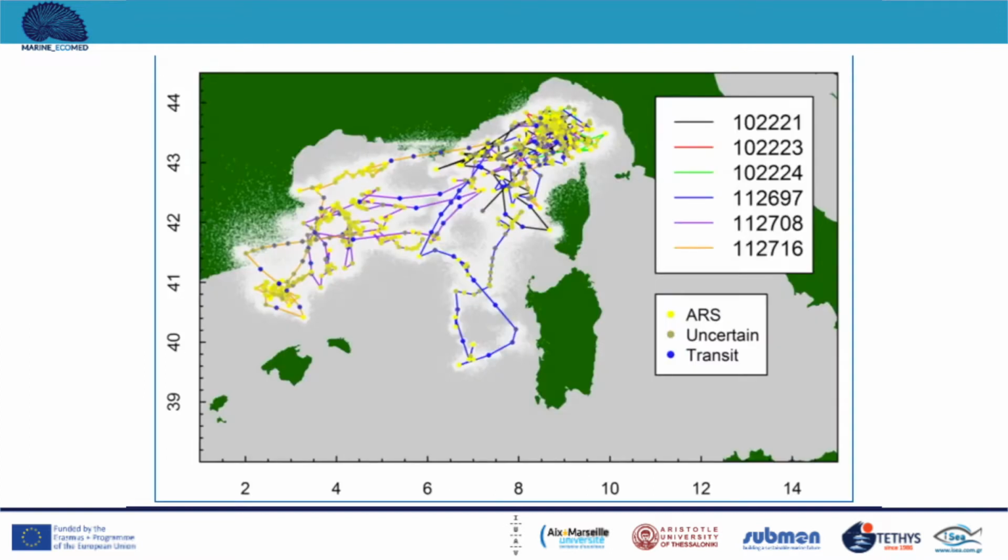This is the result of the Bayesian models. As you can see, these are the whales tagged in the northern Mediterranean around the Pelagos Sanctuary and the Gulf of Lion in September 2012. In yellow, you see animals engaged in feeding. This is area restricted search, and it's a behavior associated to feeding, while the blue dots indicate whales that are transiting.